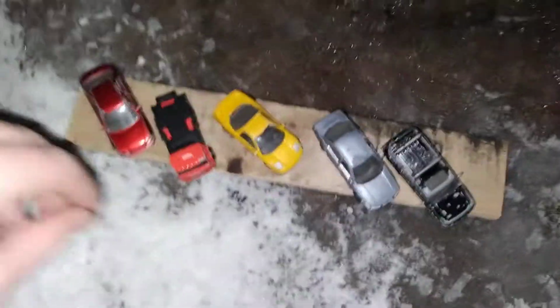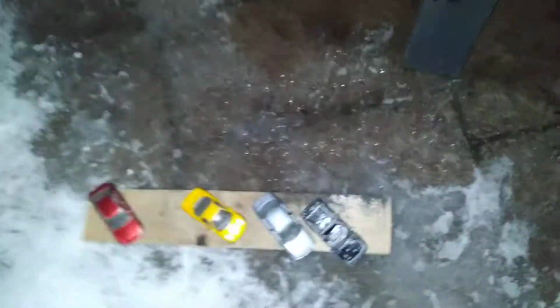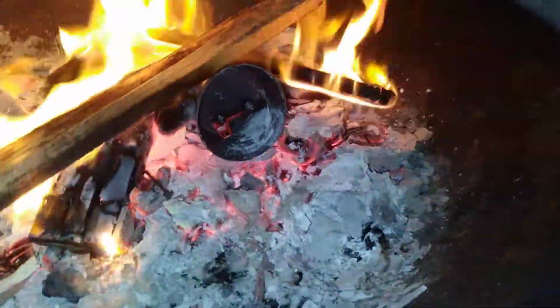Alright, we got 5 toy cars here that will get burninated in this fire. I'm going to start with this little Tonka truck. Oh, shit. Oh, yep, yeet him into the back.